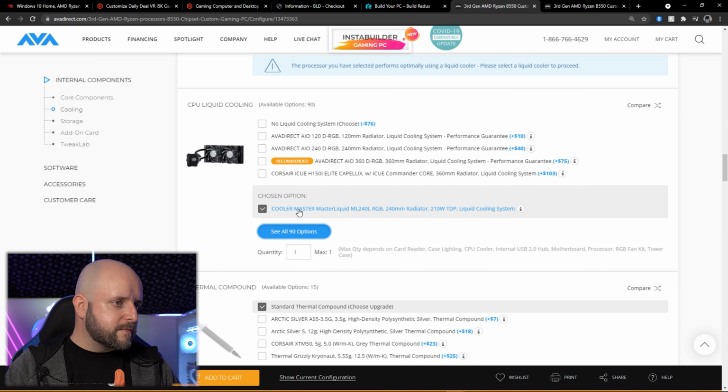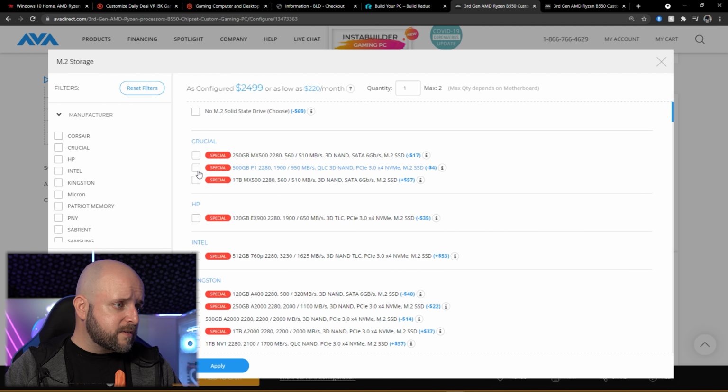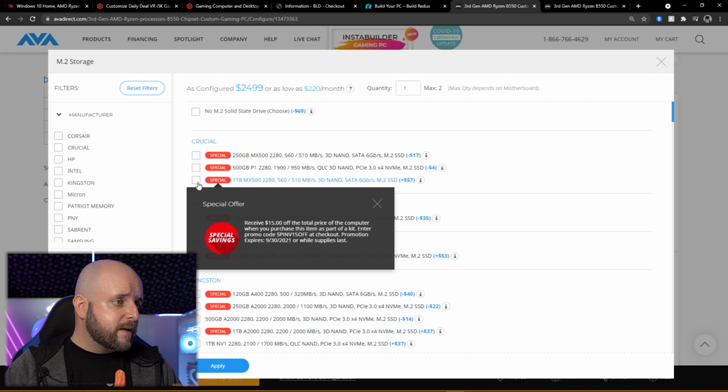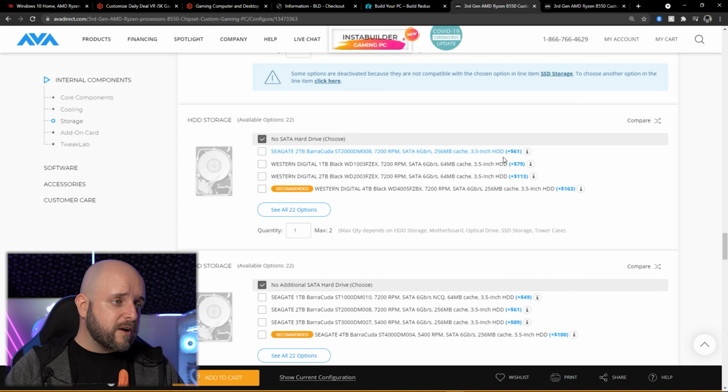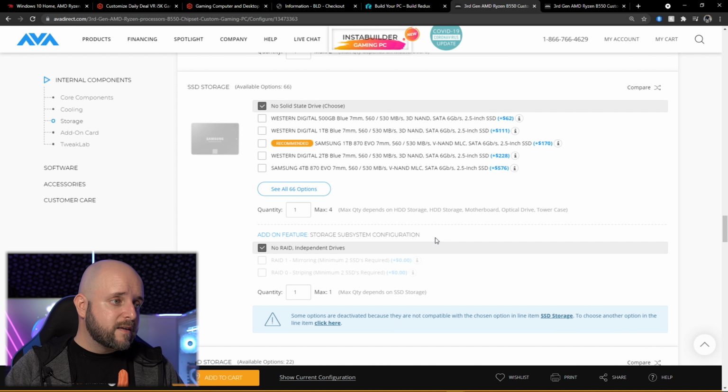That's it, it's done. And we're gonna go with a 1 terabyte. Let's see all of our options and look at some specials. See, look at this. The Crucial MX500 1 terabyte drive is only $57 more. Right here, a Seagate 2 terabyte Barracuda is only $61 for 2 terabytes. That same size, 2 terabytes in a SSD is $228.